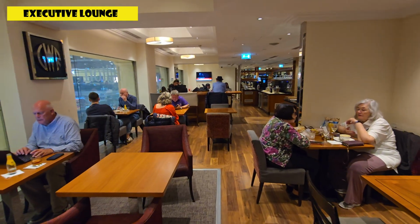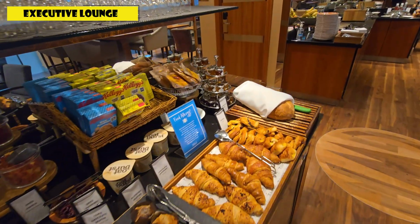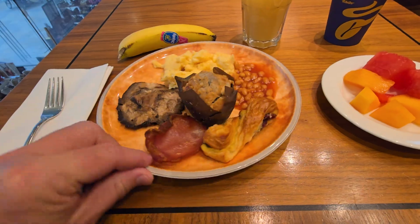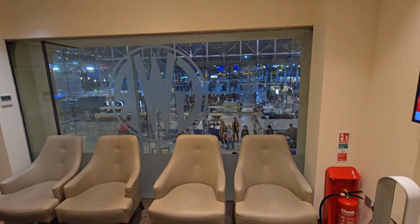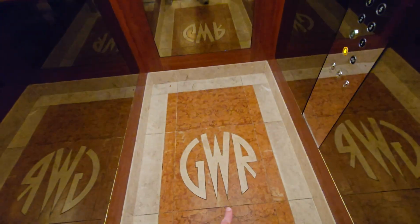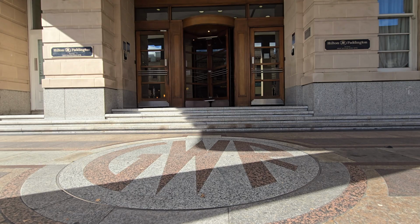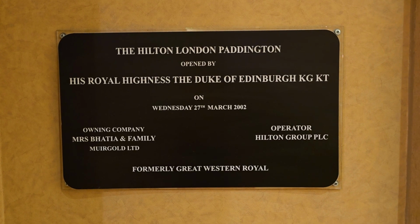And you'll also find the executive lounge down here for Hilton Diamond members, where you'll get breakfast in the morning, plus afternoon tea, and then evening hors d'oeuvres. Small room, but the best part of this room is definitely the view out on the Paddington train station. Now, this hotel has a ton of history all around, and it wasn't always a Hilton. It was a Great Western Railway Hotel, and it was rebranded and remodeled as a Hilton in its modern history.